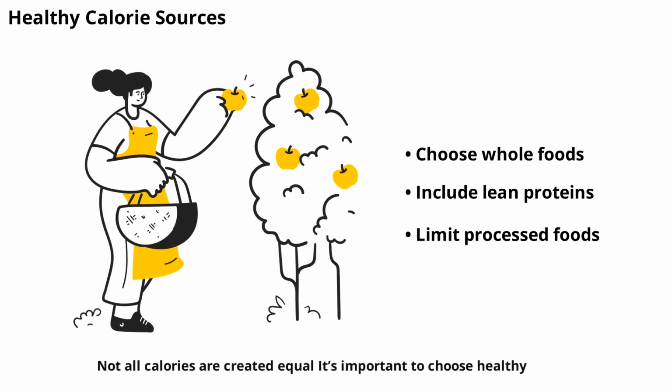Not all calories are created equal. It's important to choose healthy, nutrient-rich foods to meet your calorie needs. Focus on whole grains, lean proteins, healthy fats, fruits, and vegetables. These foods provide essential nutrients that support your overall health rather than just empty calories from sugary or processed foods.